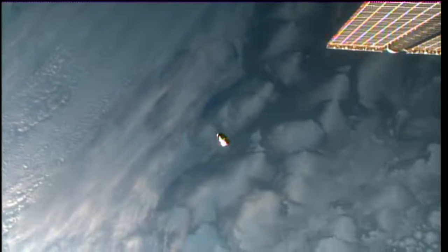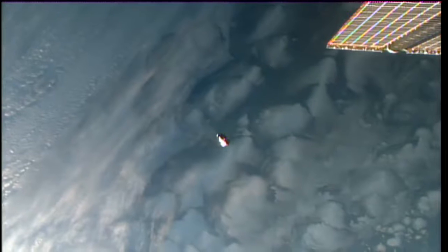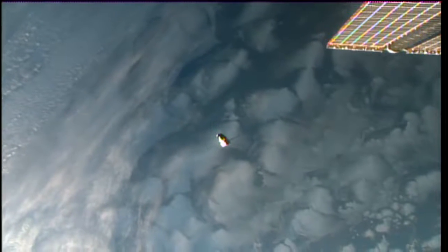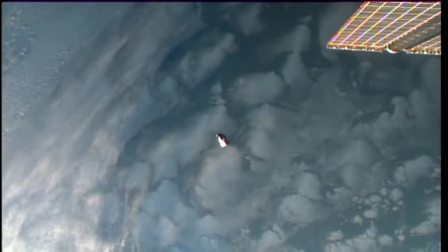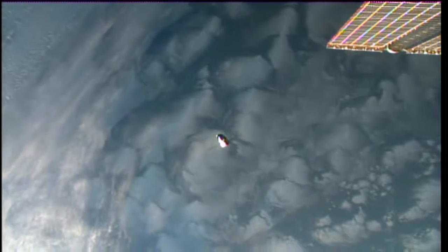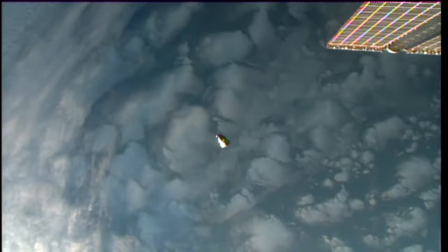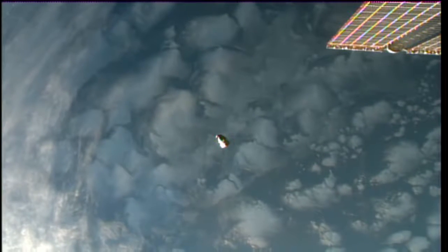Some of the other payloads on board include a number of commercial companies flying research to the International Space Station via the National Lab, which is managed by CASIS, the Center for the Advancement of Science in Space, opening up the resources on board the International Space Station for commercial companies, academia, and other government agencies to fly their own research in microgravity on board the space station.